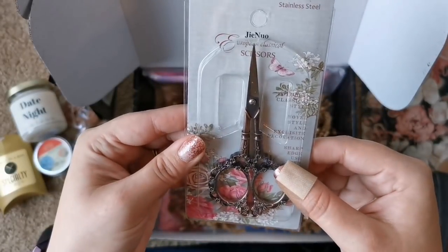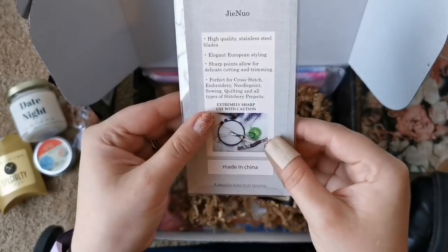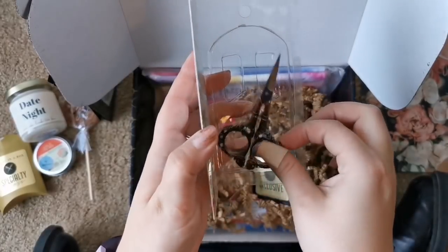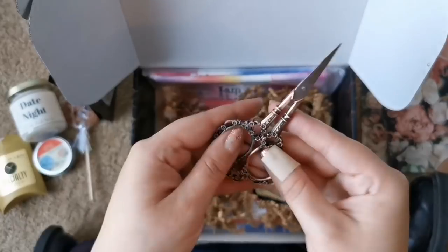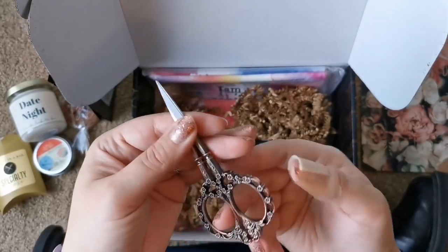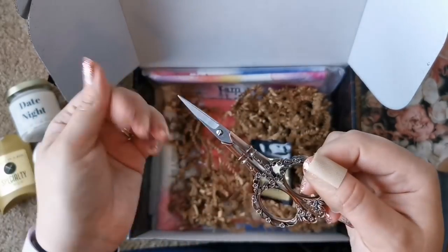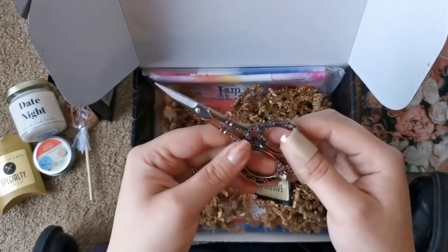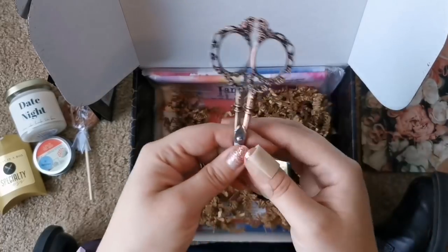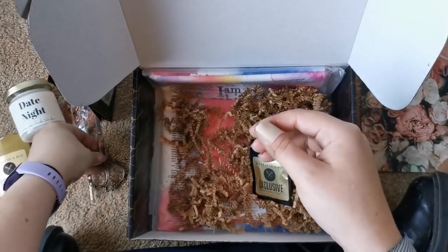Oh my gosh, they're so pretty. European classical scissors. The Genuo brand. They're really pretty. You can't have too many scissors. I'm always looking for a pair for whatever reason, even though my stitchy spot usually stays the same. I'm just like, where are my scissors? They're pretty. They're very heavy. I'm going to have to put them on a chain or something. And they're super sharp. So those are beautiful.